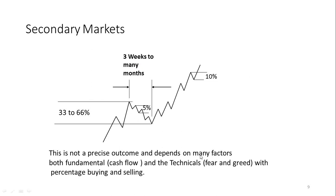So it's not a precise outcome, of course. Many factors, both fundamental and technical, fear and greed, and percentage buying and selling as institutions move the weighting of their portfolios around. These areas are of great interest to them.